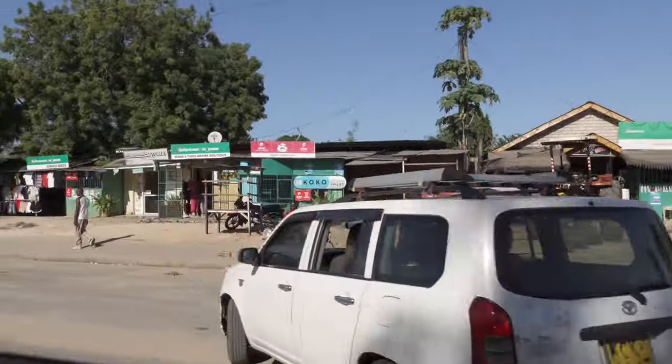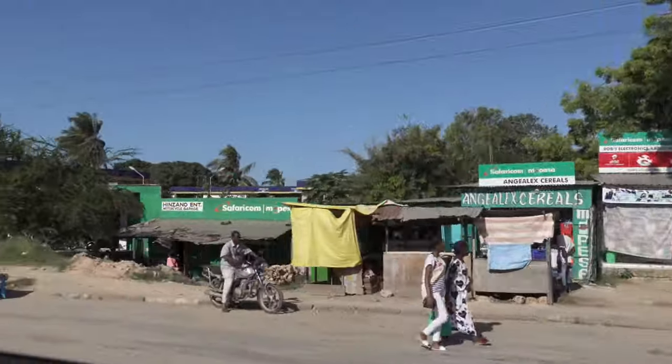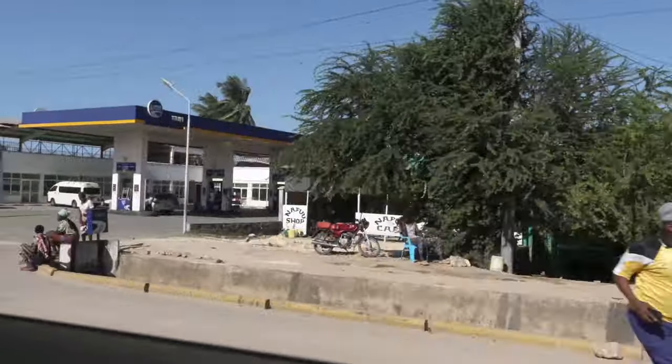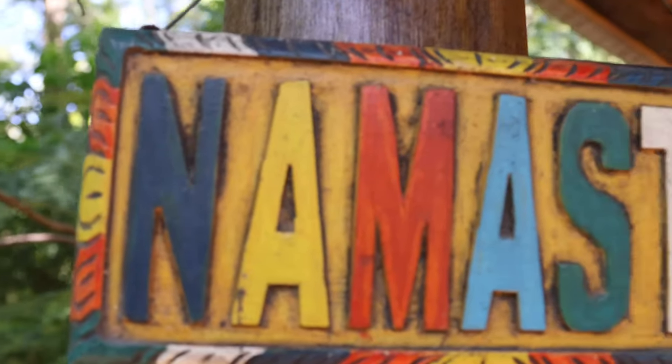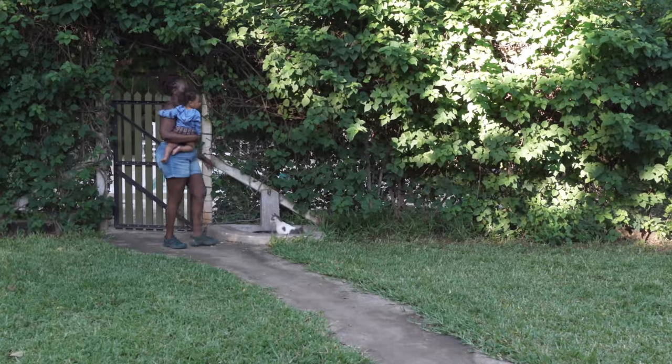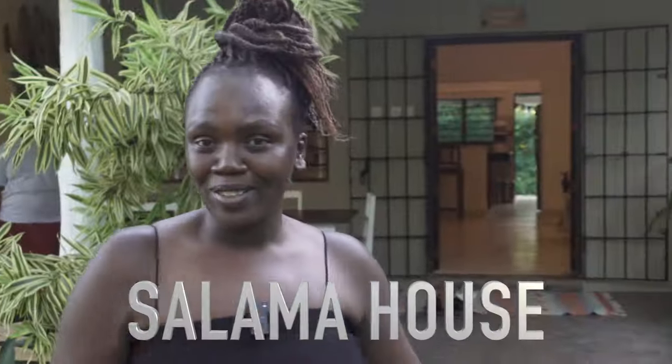First time for everything. To be clear, this is the Kenyan coast. It is extremely hot, but fortunately that ride didn't last forever, and soon, we made it. We made it here. So this is where we're going to spend this weekend, and we're so grateful that today we're going to stay at Salama House. Come over.